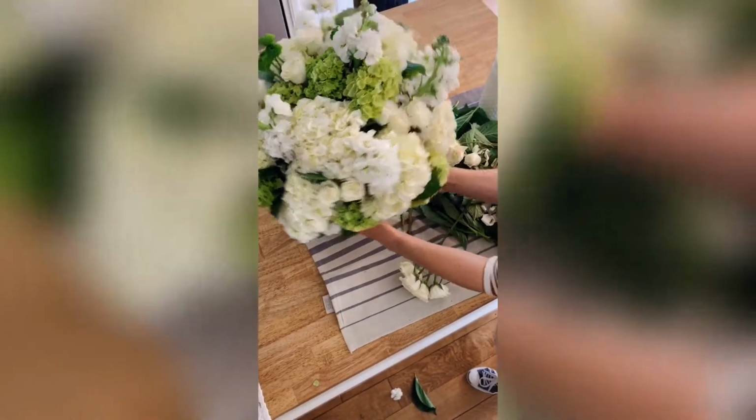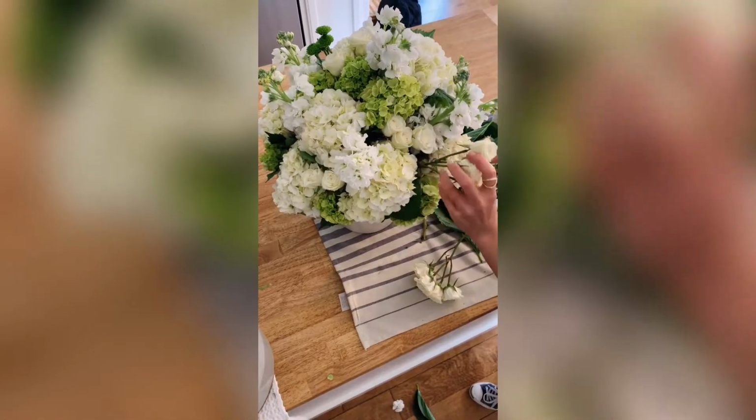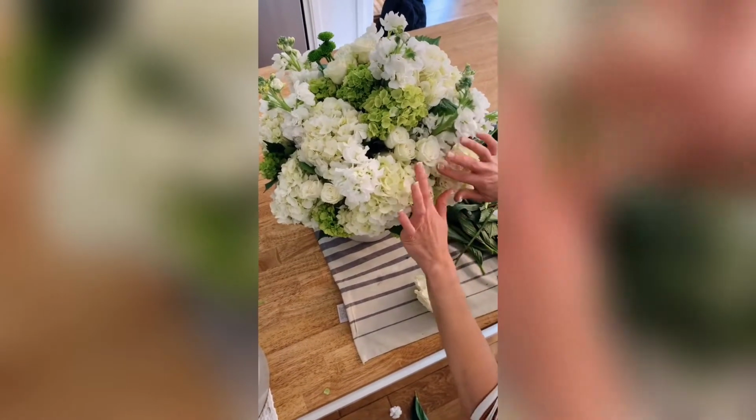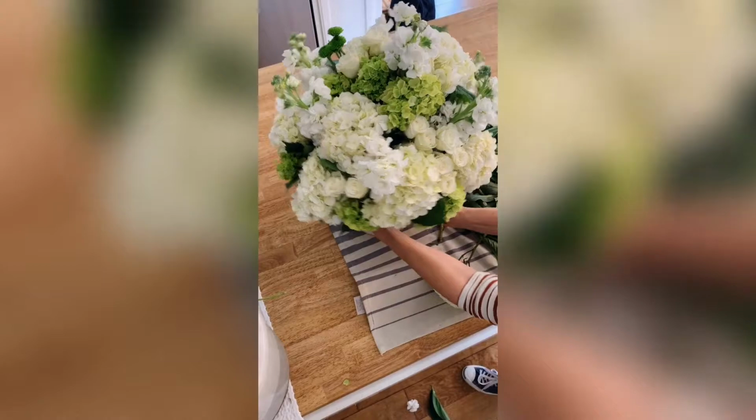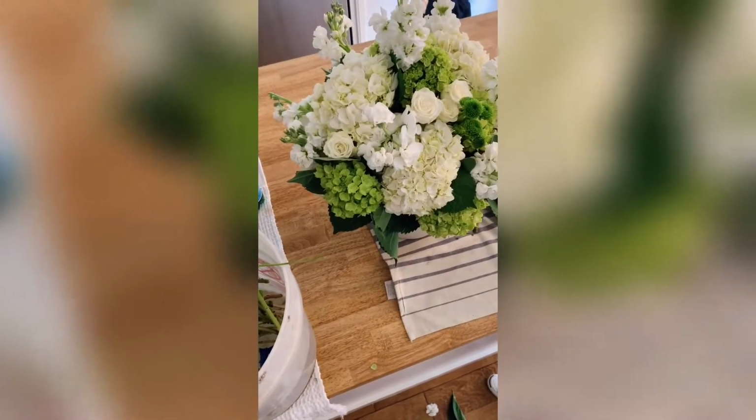Okay, so let's see. Kind of need something right there. So you're just filling in the holes. Yep, and you know what? Even if you have a bunch of roses right there, it looks perfect. It doesn't have to be perfect. So pretty. Thank you.